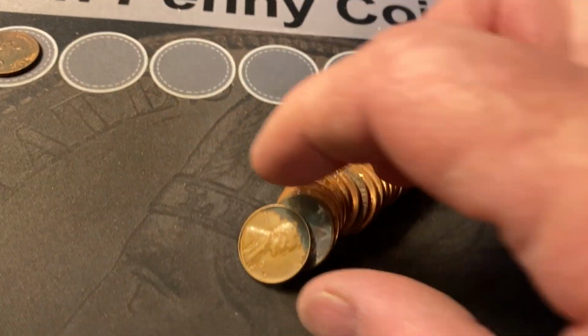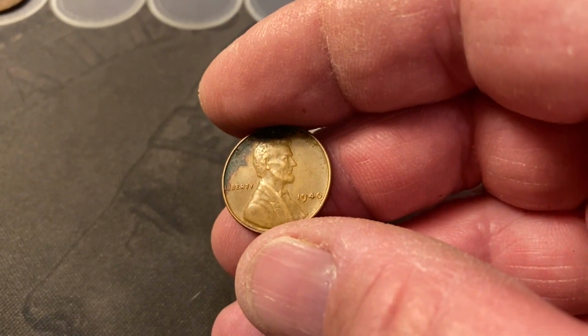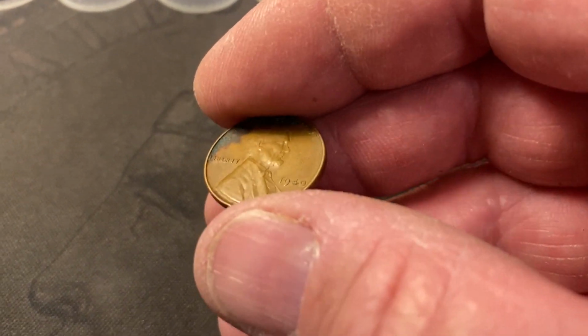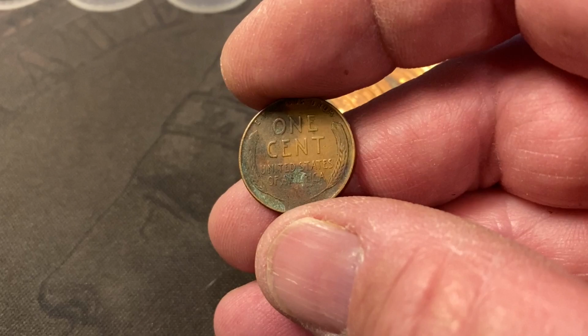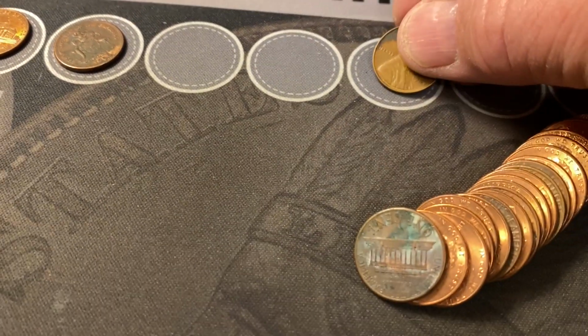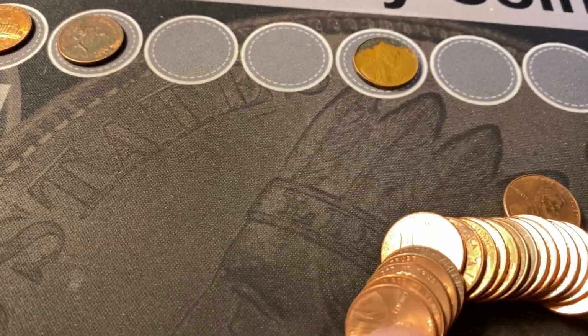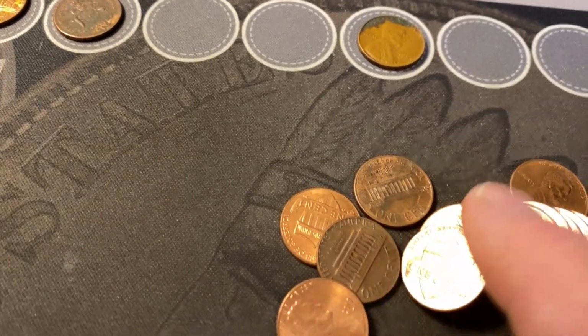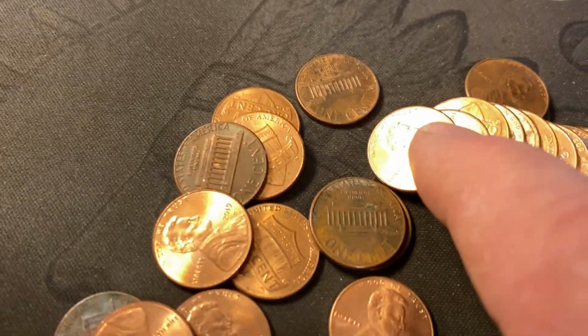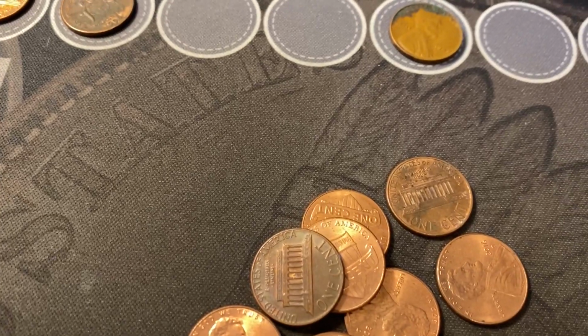Okay, ninth roll in. We have our first wheat cent, looking right here at me. 1940, with a little crud on. Okay, one in the 40s. We'll put that right here. So they possibly may not have been hunted. Let's see here. Nothing else stands out. Okay, let's keep cracking them open.